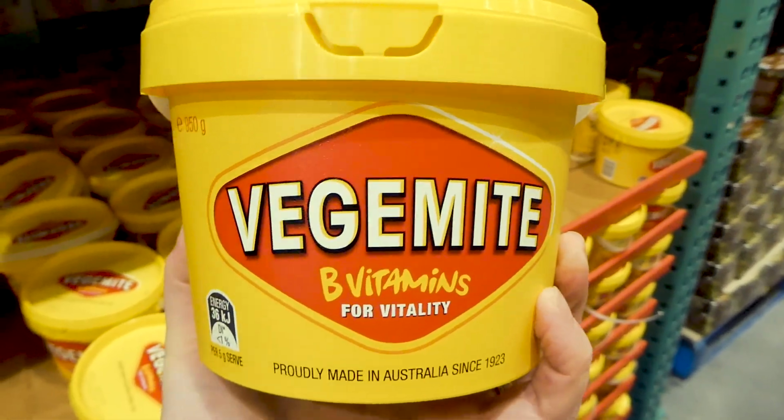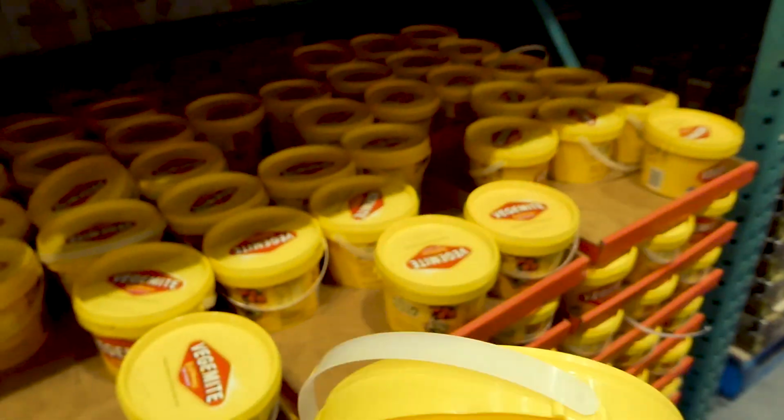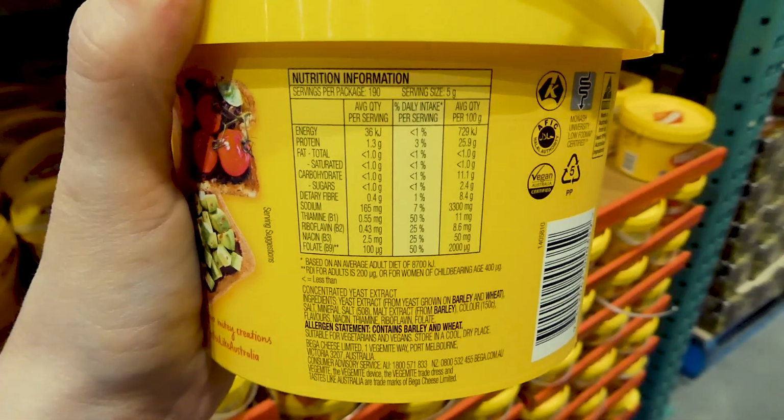So here in Australia, one thing you could use is the Vegemite. This is really good for B vitamins. I know a lot of women are recommended to eat it when they're pregnant. I don't like the flavor of it just because I find it a bit too strong, but my husband loves it.